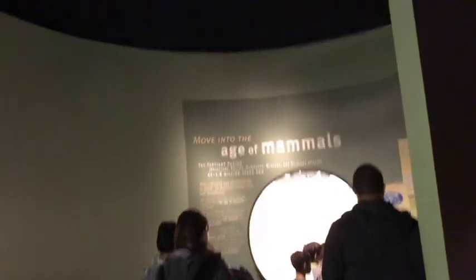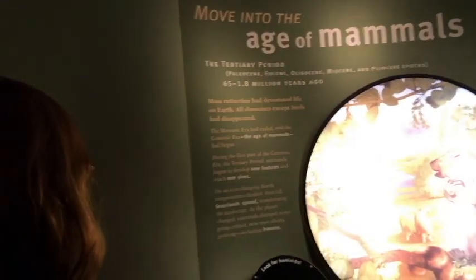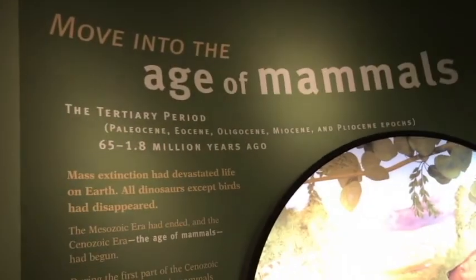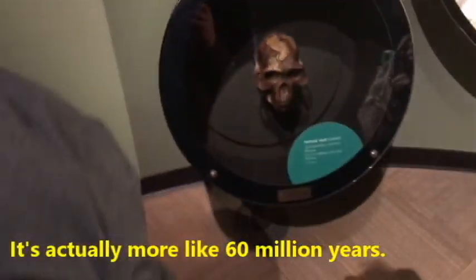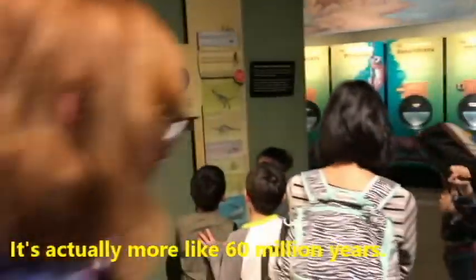Still not as bad as the Permian one. Now we get to the rise of the mammals. Mammals actually evolved with the dinosaurs. They were just tiny, rodent size. But the extinction of the dinosaurs let them set the stage for mammals. It's going to be a while before we get to that. We're still at about 66, 65 million years.